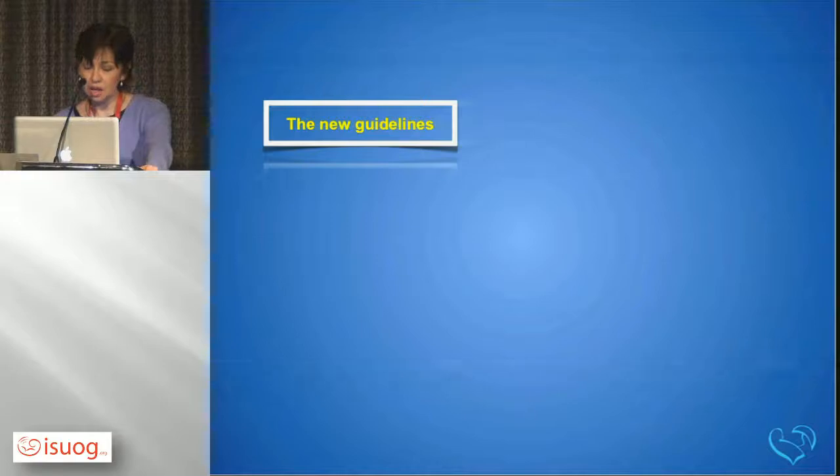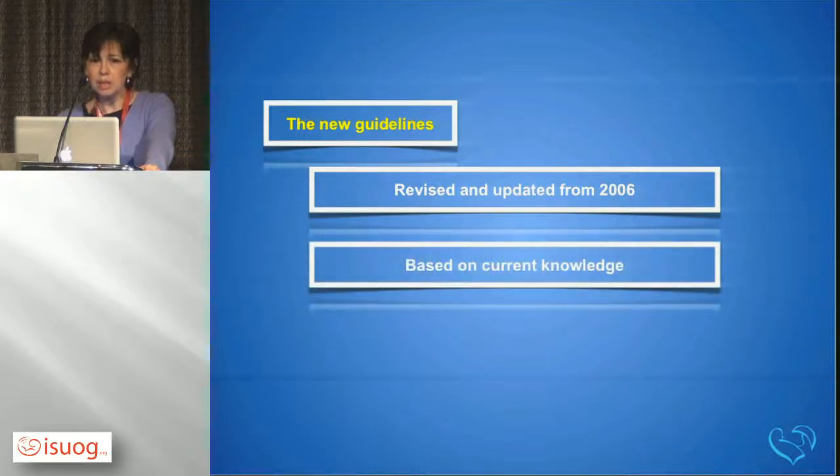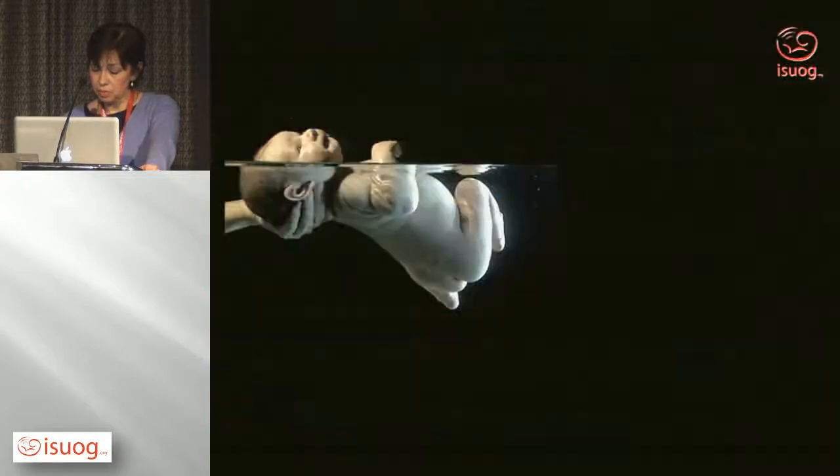So the new guidelines are really not entirely new. They are revised and updated from 2006, and they are based on our current knowledge, so therefore it will constantly change. There will be another update in a few years. But the new recommendation is much stronger than we had before: that the outflow tracts really need to be added to routine screening. How we do that is a different question.